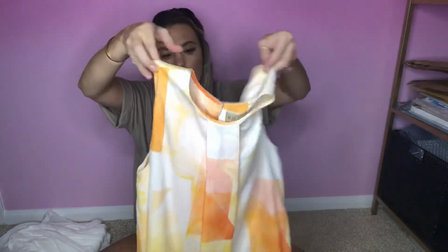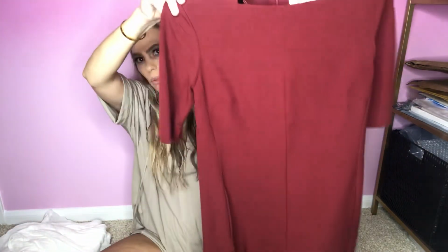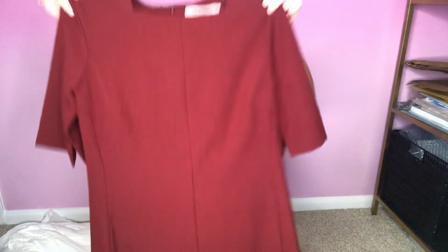This is just like a blouse. It's like yellow and orange, kind of geometric, fully lined blouse. And then this is a maroon size 2 dress. And it is a, I guess you would consider that a 3/4 length sleeve, but it's really like 2/3. And just like perfect dress. It's the same as that black one, but it's in maroon, and this one has pockets as well. So it's gorgeous. So that was my haul.